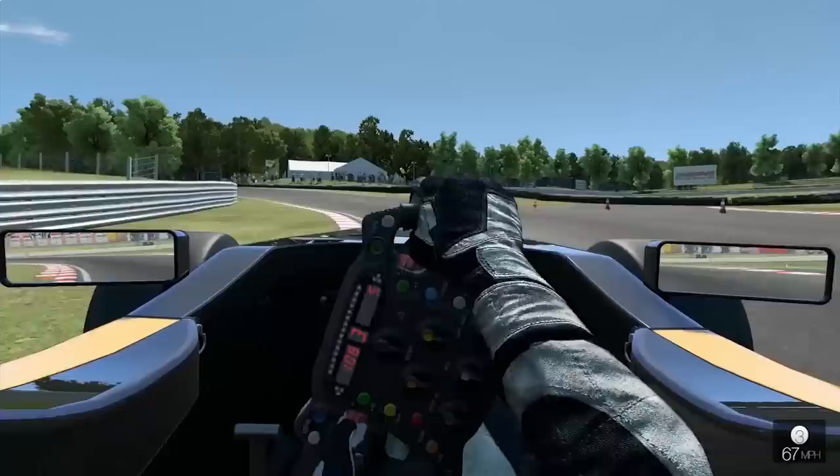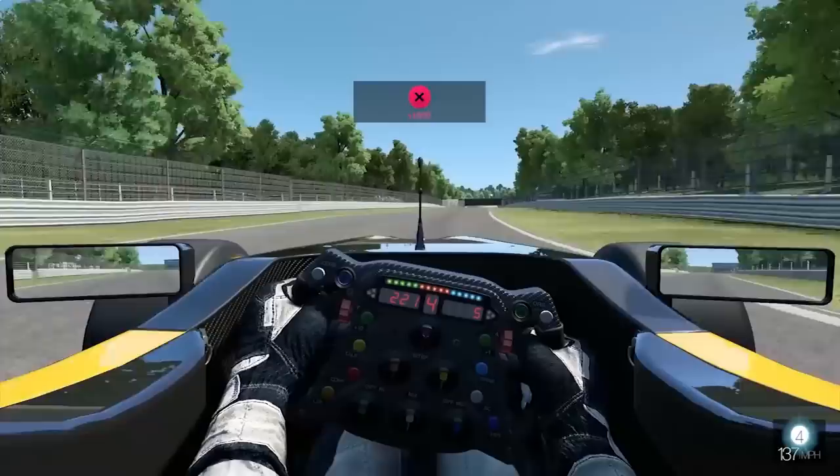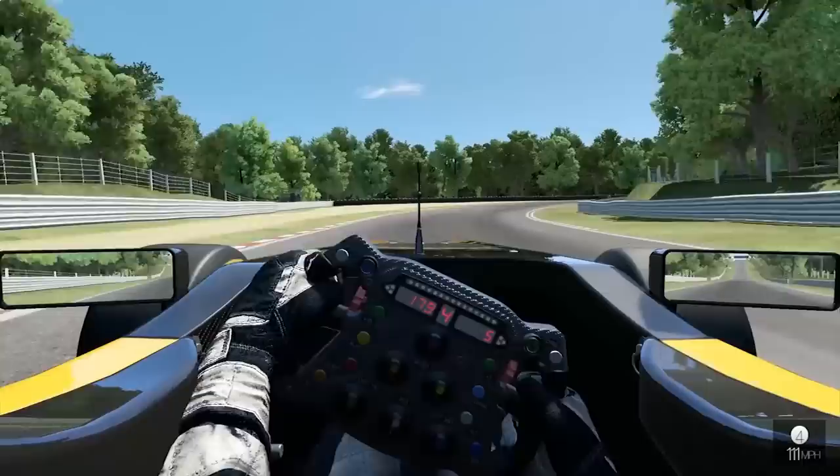I'm just running on an i7 with an NVIDIA GTX 760, and it's easily running above 60 FPS, 70 FPS.